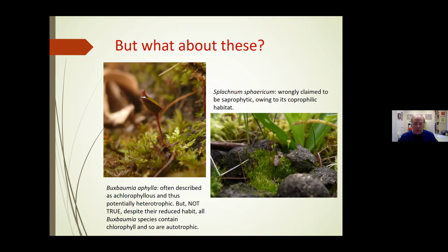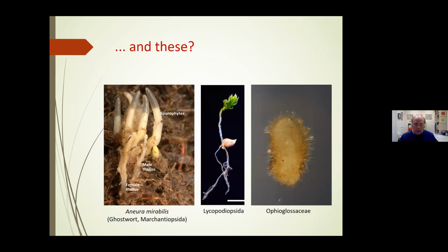But what about these? These are a bit more likely. So the ghostwort, which is a little species of liverwort on the left-hand side here, these lack chlorophyll, both in the gametophyte stage and in the sporophyte stage. And these are prime candidates for being saprophytes. Analogous to the Equisetum example, we have some lycopods where the gametophytes don't have any chlorophyll. So the question is, where do they get their carbon from?